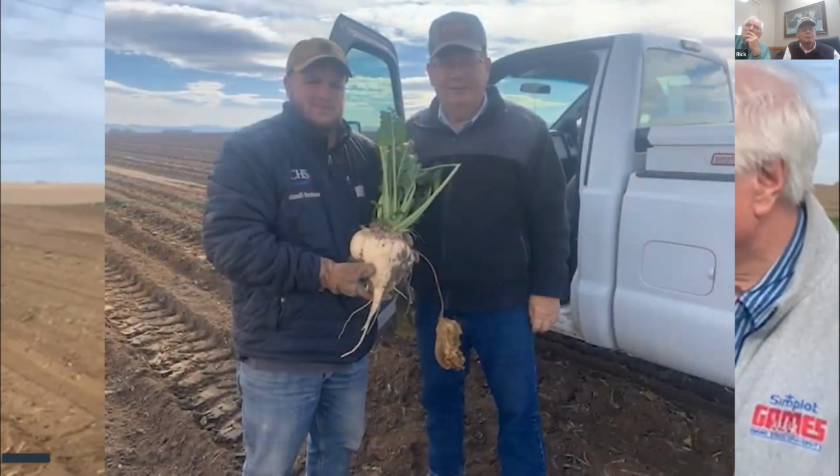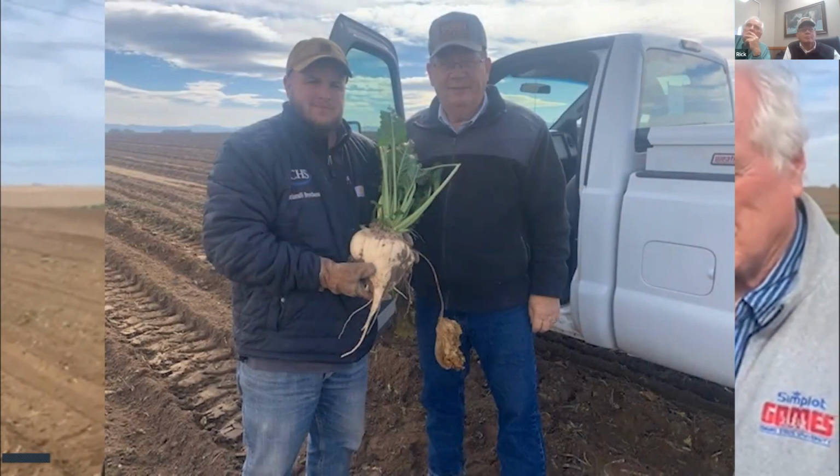So we planted early in the spring, about the end of March, 1st of April, and we planted the seeds about 4.5 inches apart. And it's amazing that by the end of the year, they grow quite large through the irrigation, fertilization, and cultivation. And now we're in the sugar beet harvest here at the end of October.